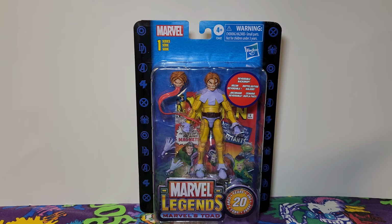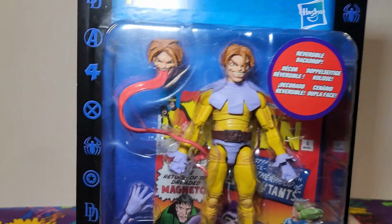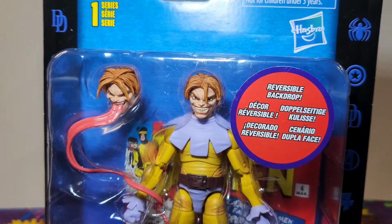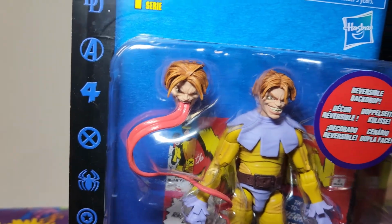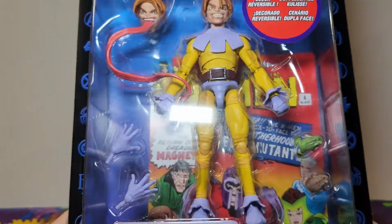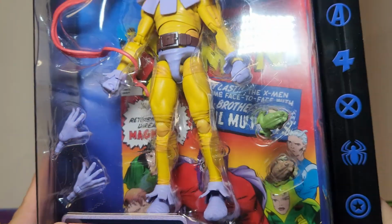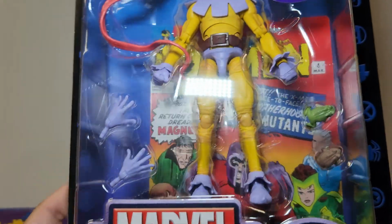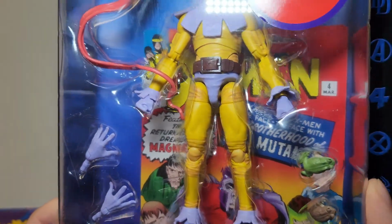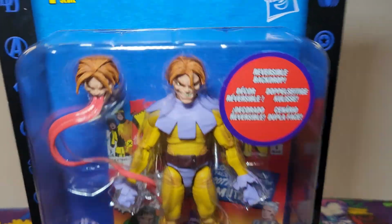And I'm happy to finally get a Toad figure, get another Brotherhood of Mutants member. And yeah, they did a phenomenal job with this Toad. The two head sculpts, they look awesome. You look at this one, he looks creepy, looks disgusting, like he hasn't washed his hair in a long time. This one with the tongue looks awesome. I love the little court jester look that he's got going on. Comes with the Spidey hands to pose. You get a couple frogs there, or toads, sorry. Well, I think the brown one is a toad and the green one's a frog. I don't know the difference, to be honest, but yeah, 20th anniversary, they knocked it out of the park with this one.